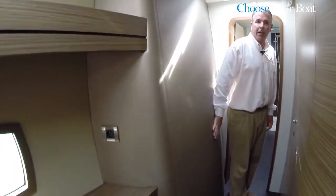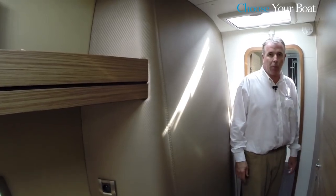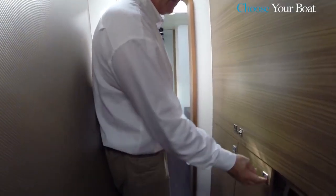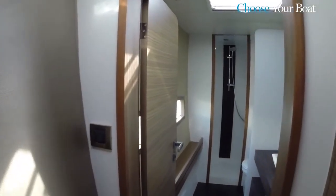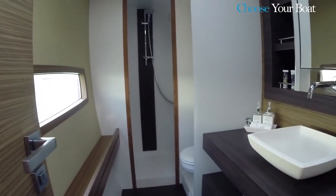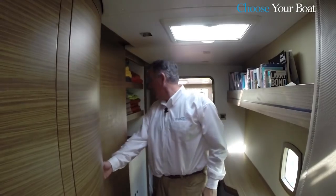There we have the case of the dagger board, which is really on the side and which is not in the way and doesn't take too much room. Washing machine is there. And a very large bathroom in the front. We have plenty of headroom. I'm 6'2", and as you can see, I still have lots of inches above my head.